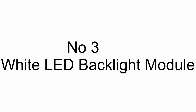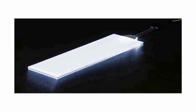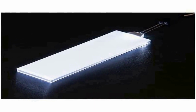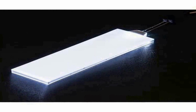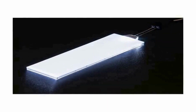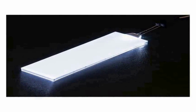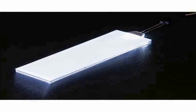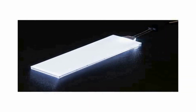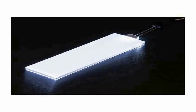The number 3 on the list is: choosing a right product is not easy. We always choose products after different experiments. Special type of acrylic strip that is very good at diffusing light. Treat this backlight just like an LED. These make great wearables without the need for inverters. Brighter than LED and use less battery.